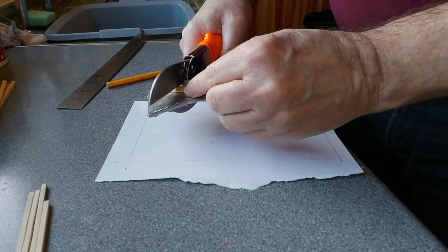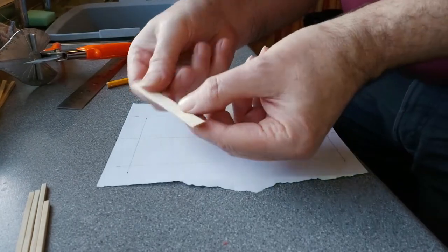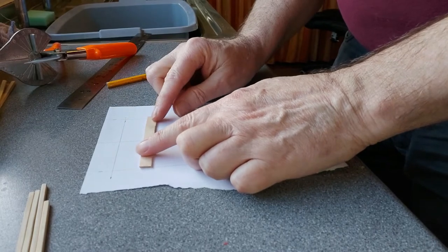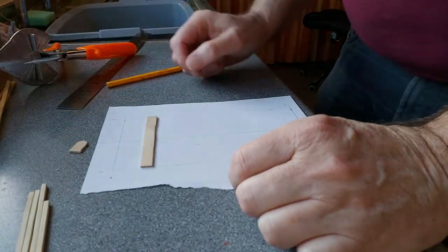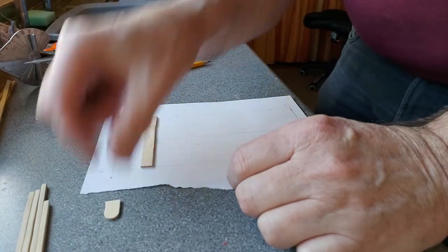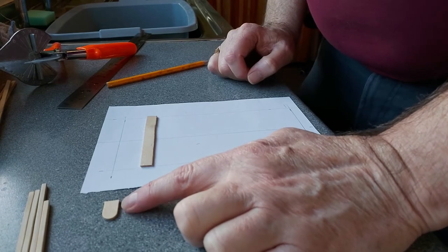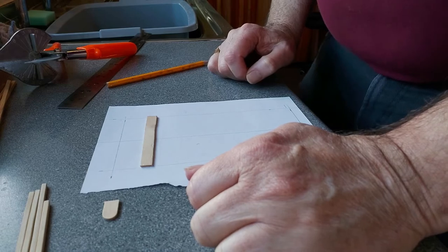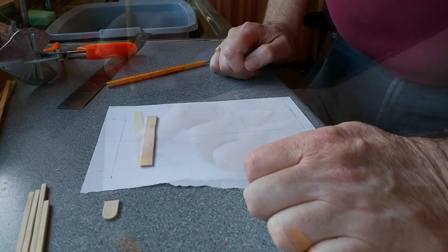So all straight 90 degrees, there goes the piece. We've now got a nice straight piece which fits on there beautifully, and I've also got a decorative bit. I'll keep that, because oddly, keep everything when you're making things. And that'll make nice roof tiles, should I decide to make another house at some point? So we'll get on with that. See how many I need.